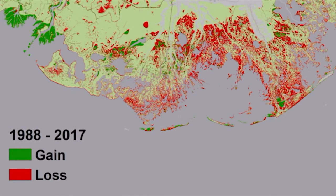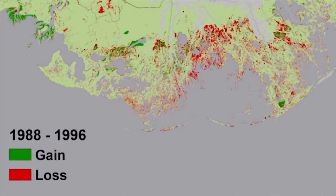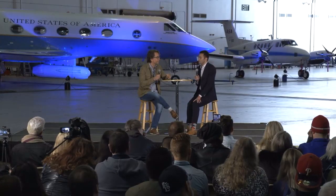So we see on the monitors now the loss of land. Those red areas are the loss of land in the Mississippi Delta. So if you take this land area that has been lost in the last few decades, we're losing land at a rate similar to one football field every hour. So, in other words, better understanding of what to expect in the future will help inform the planning.